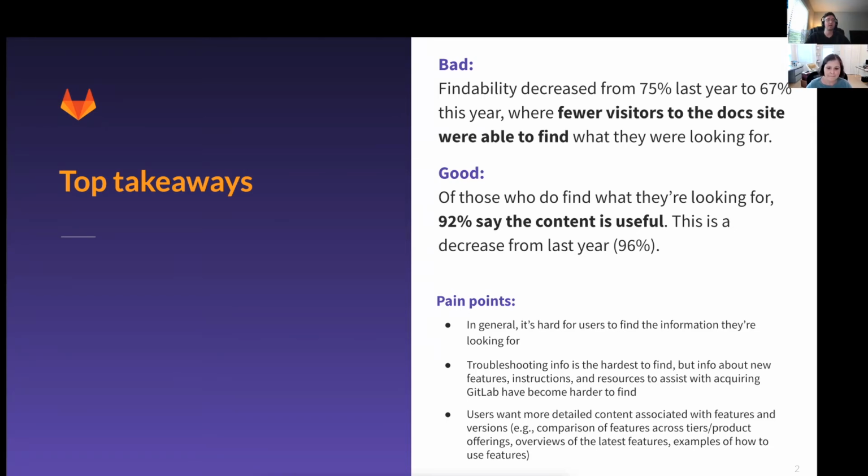Also, when users found the information they needed, we saw that there was a large percentage, roughly 92%, stating the information was useful to them. So this was a slight decrease from last year, but it's not a statistically significant decrease. So basically, as long as users can find the information, it's very useful to them.